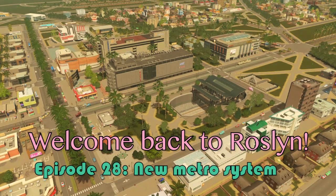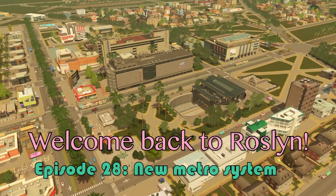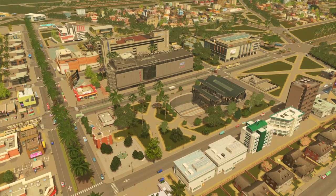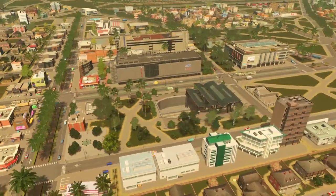I'm really excited because today we're going to follow up on this great shopping center we built here, Eureka Center, and the metro station we put out front to start building Roslyn's metro system. I've been thinking a lot about what this is going to look like. I've even made some maps.